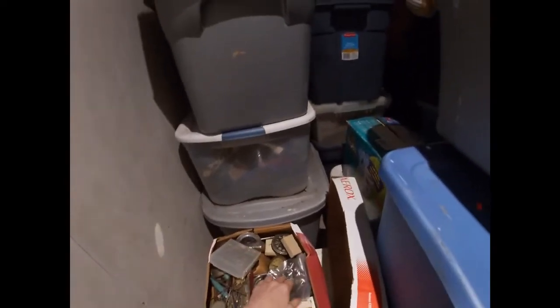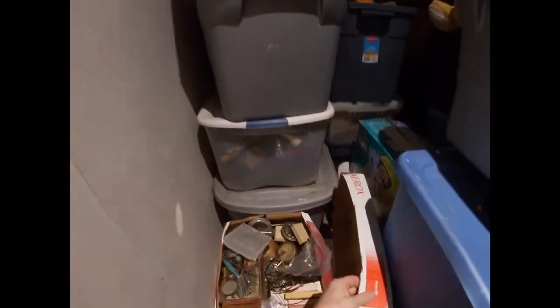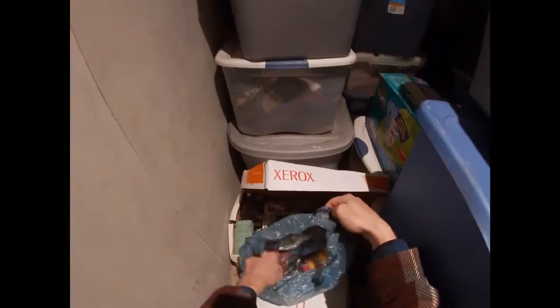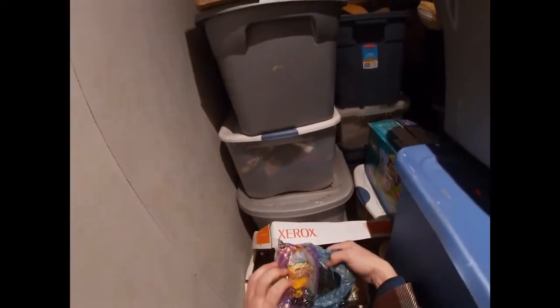I have no idea what these tools are for. There's another box. Oh my gosh, that's heavy. There's another box underneath this one. Oh, well, that's a different story. Let's see what we got here. There's some Walmart bag. There's some McDonald's premiums.